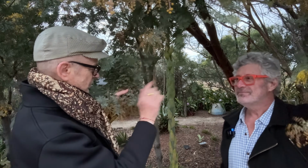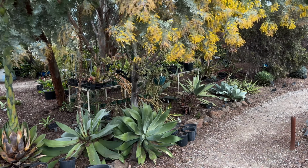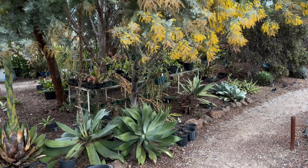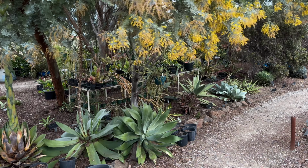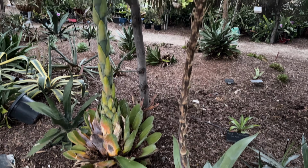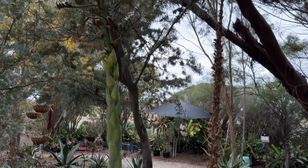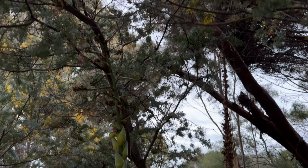All right, Stephen, we're in the shade because we did make this point when we were talking to Sue. She had to move a lot of hers, and here we have agaves under the shade of a wattle tree. Literally, I'd say quite deep shade. They've gone into flower, so they're reaching the end of their cycle, but they're growing surprisingly well in a spot where there's virtually no direct sunlight. Yeah, I'm amazed. So there you go.